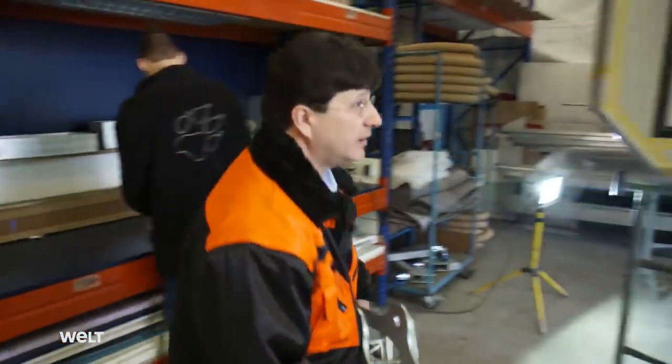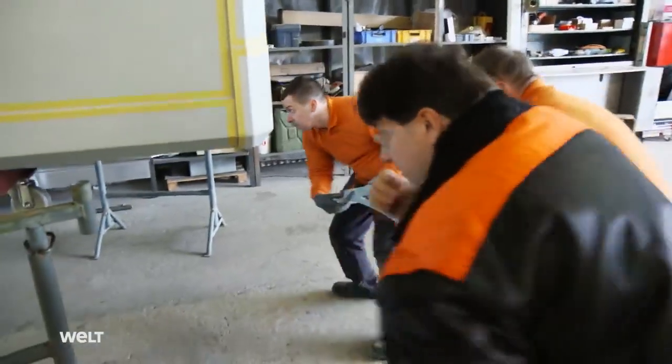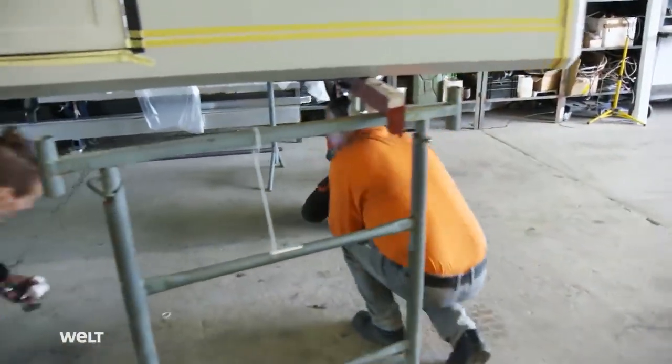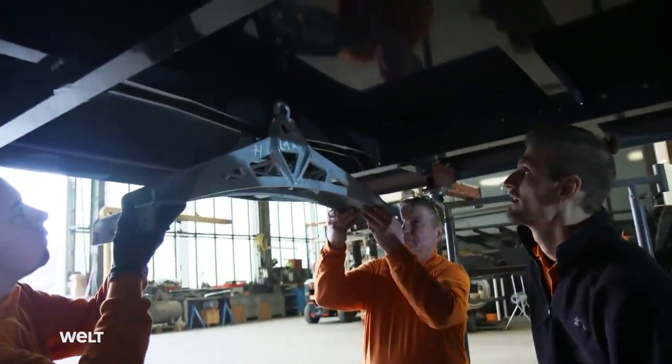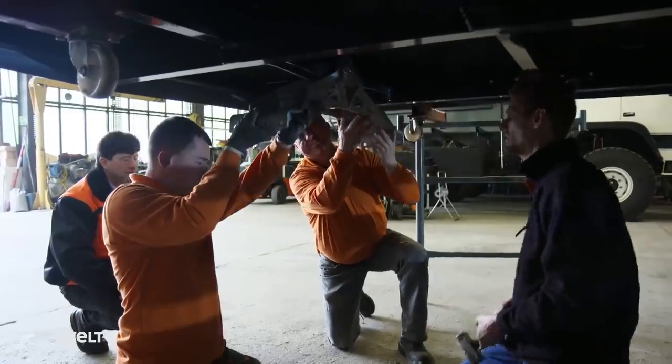Andre Schwartz developed the rockers himself. 3 of them are bolted under the cabin. The 3-centimeter threaded bolts are specially geared to the high weight. In future, they will have to withstand a great deal to keep the box horizontal.